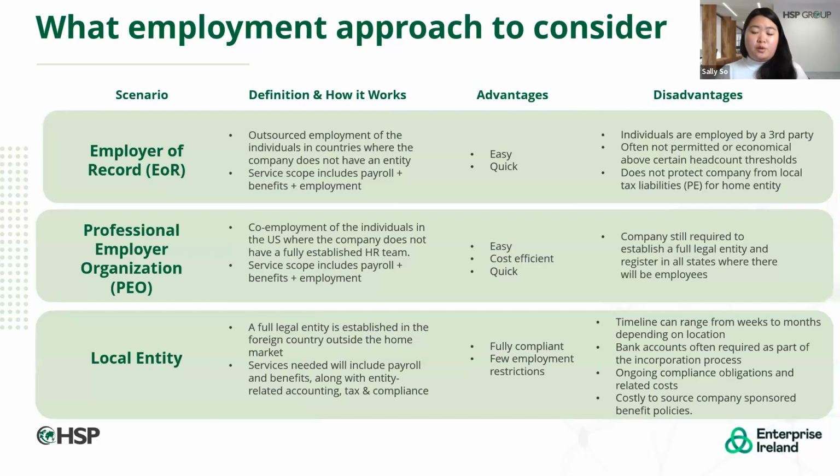So now you know where you want to register. Usually the next approach is payroll: how do I hire employees, etc. I already mentioned it's like operating 50 different little countries, and each state has different legislation. So I listed the three most common: employer of record, professional employer organization (PEO), and local entity, which is essentially if you set up your local entity, and we call it a standalone payroll. Those are really the three options.